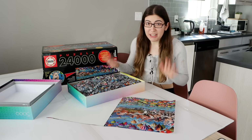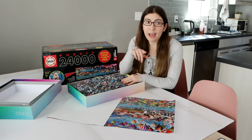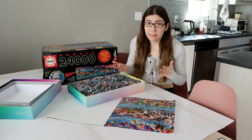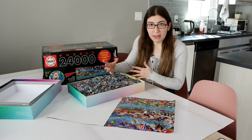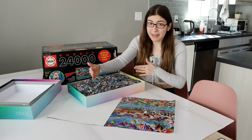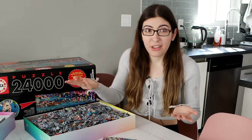So here is my strategy. The sorting, I anticipate, is going to take about 3 hours. Basically, my rule of thumb is that when you're sorting puzzle pieces, it's about a half hour per 1,000 pieces. So for 6,000 pieces, that is 3 hours.